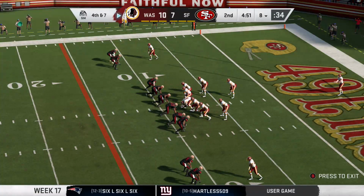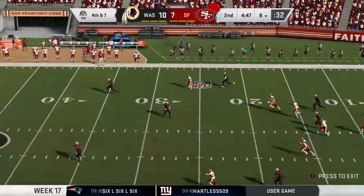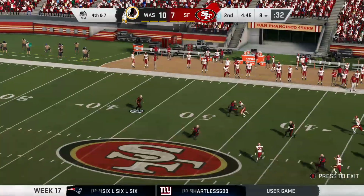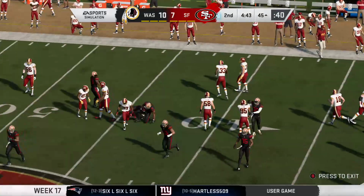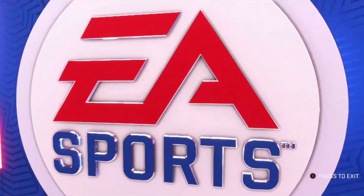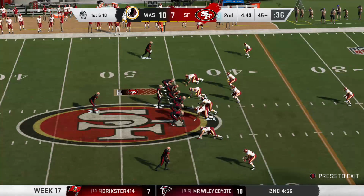Well, the fans should be applauding this defense right now. It's an excellent job. They force a 3 and out, and they should be able to set up their guys with great field position, probably near midfield or better. Taking a couple yards shy of midfield. They'll call it a punt of 44 yards. The return was for 7.